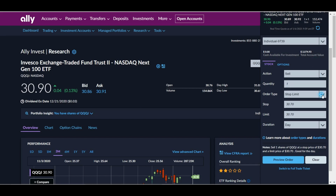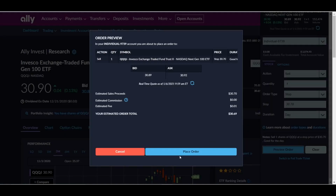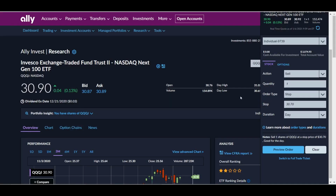So for me, I only stick to just stop, because if I just purchase this stock and I'm not too sure what's going to transpire, I know probably in a couple of days I want to use the money I purchased this for something else, I would put a stop price of $30.70 only for the day. And then I would click on preview order. And then it will say, okay, you'll receive this much once it falls, or if it falls. Hopefully it doesn't. It rises up. And then I can go and do a quick sell of this stock to capitalize on those gains.